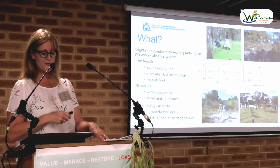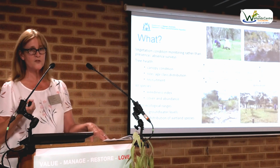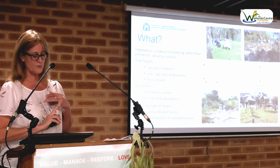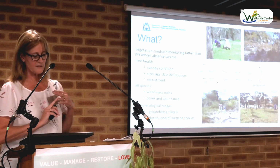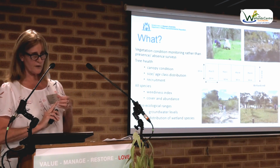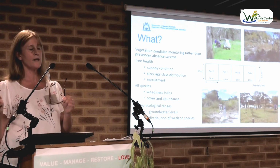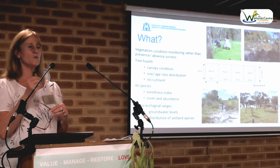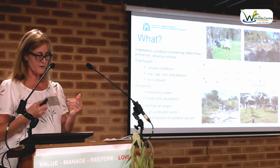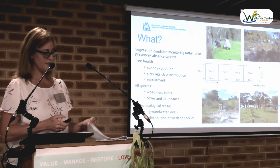We actually assess 3 main parts of vegetation condition: the canopy itself, so the tree health, those 3 components. And with all species we do a cover and abundance of every species in transect, and that lets us derive a weediness index. We also look at the groundwater levels and the eco-hydrological ranges of wetland species across a site. At each of these wetlands, we do have a permanent groundwater monitoring bore, and it's groundwater we're interested in as well in most of these cases. I'm going to talk about all of those in a bit more detail.